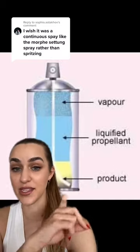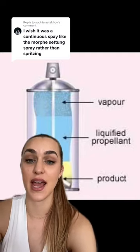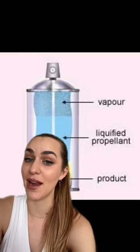And because the spray is continuous, it also makes it really difficult to measure and understand how much product you've actually applied, and again, if you've applied the right amount.